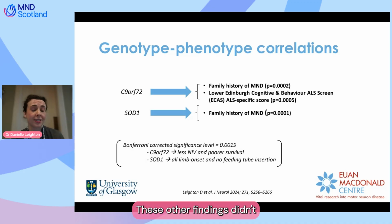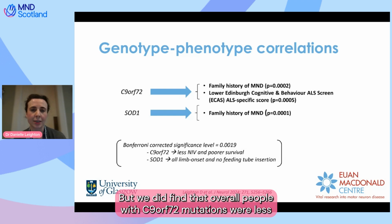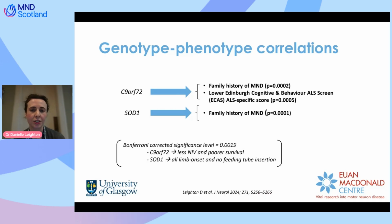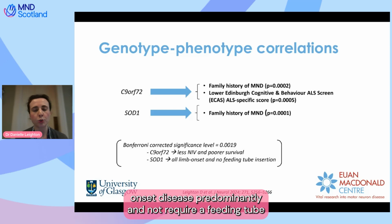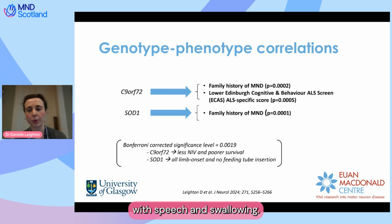These other findings didn't quite meet statistical significance on testing, but we did find that overall people with C9orf72 mutations were less likely to be initiated on NIV, which is non-invasive ventilation, and overall had poorer survival. So it may predict poorer survival. And those with SOD1 mutations, they all seem to have limb onset disease predominantly and not require feeding tubes, suggesting that there were fewer problems with speech and swallowing.